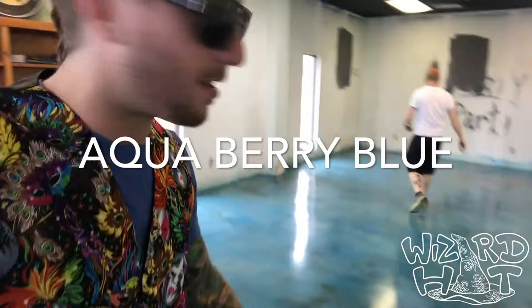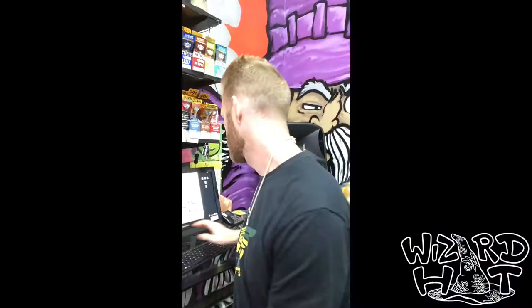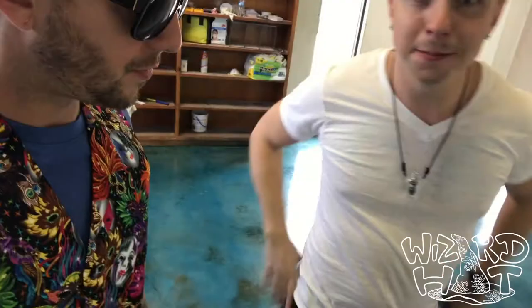Is the floor dry yet? Yeah. All right. We went with kind of like an ocean blue. The top's gonna be black. The walls are gonna be gray. Ocean blue, make it pop a little bit more. We'll have some rugs and stuff, but we're gonna keep it mostly open.